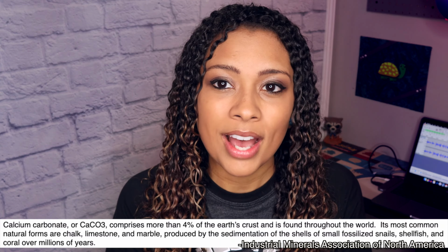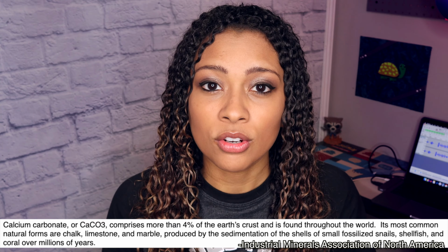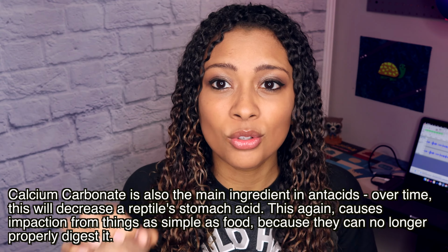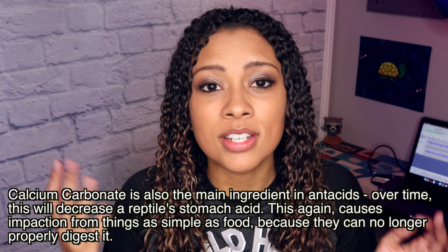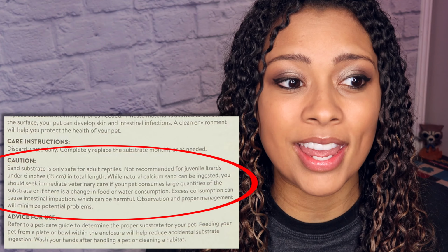play. So with calcium sand, creatures like leopard geckos actually know when they are deficient on calcium and will lick up calcium from things like little dishes. That's why you're able to put a little calcium dish in a leopard gecko tank, and as they need it, they will consume it. With calcium sand, they are surrounded by calcium. So they are going around consuming this calcium sand, and it's building and building and building inside of their bodies, and it causes impaction and death.